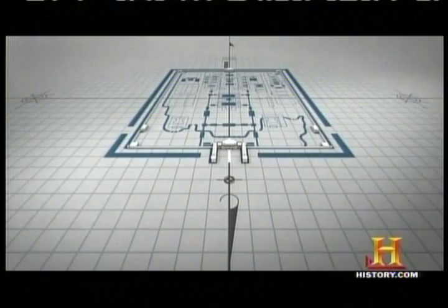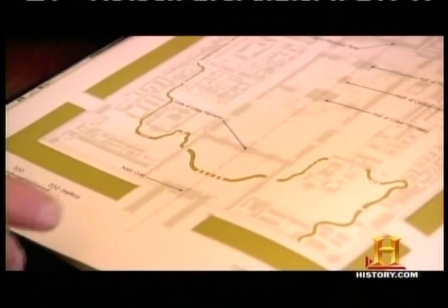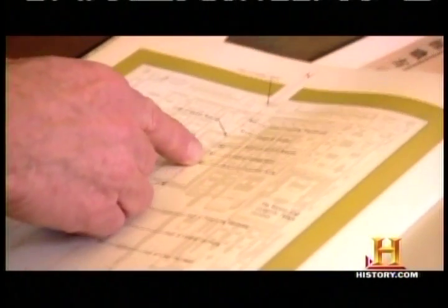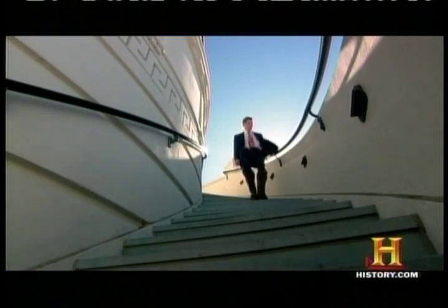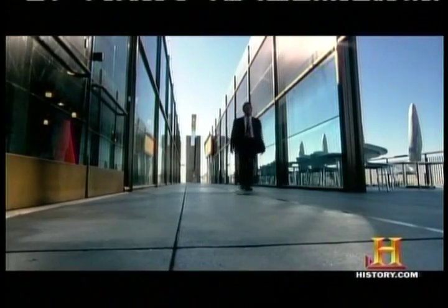The Forbidden City is laid out to the cardinal directions north and south, east and west. And the main axis of all of this is the meridian line. It starts south of the Forbidden City and just runs through every gate and every major hall and right out the north end and beyond. Archaeoastronomer E.C. Krupp believes the reason for this clear north-south orientation can be found in the night sky.